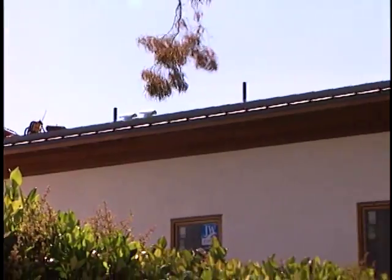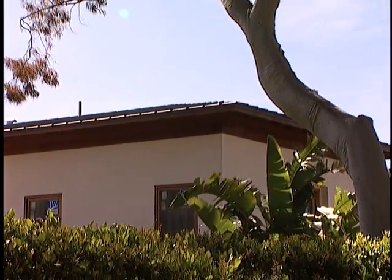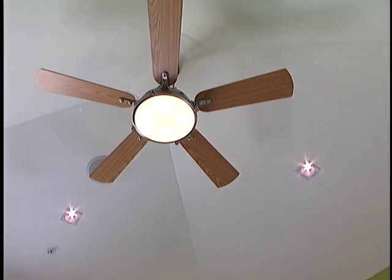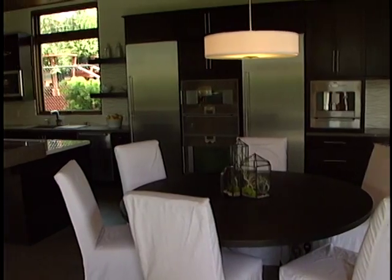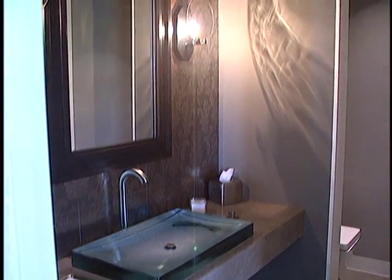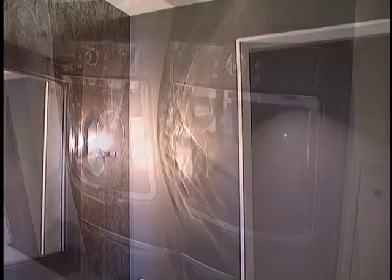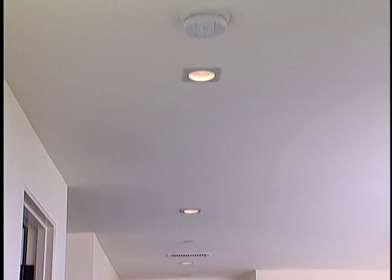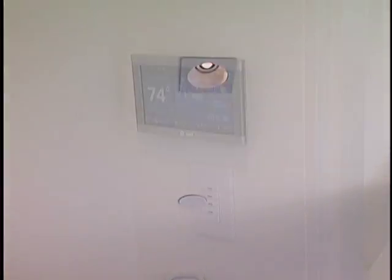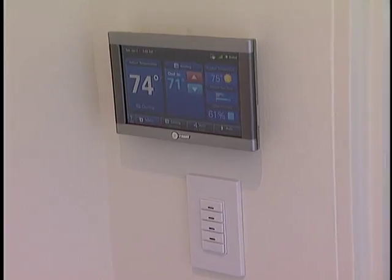There's a 7.2 kilowatt solar array on a southern facing roof, which was specifically designed for this building to provide enough energy to hopefully offset all the usage in the building. All the appliances that you do see in the kitchens and bathrooms are energy efficient appliances. The air conditioning systems, the washer dryers, the air handling systems, they're all very highly energy efficient, and Energy Star products.